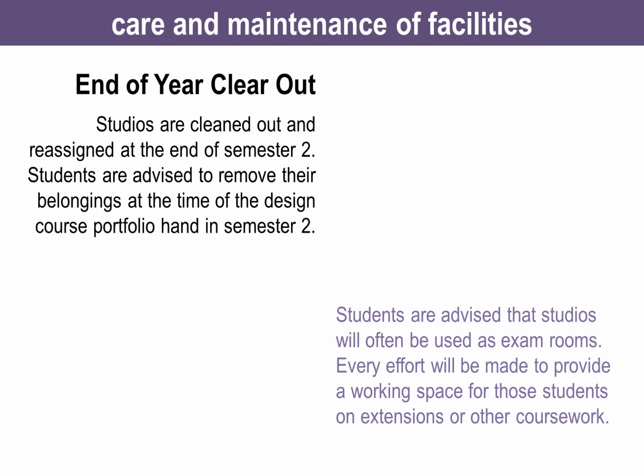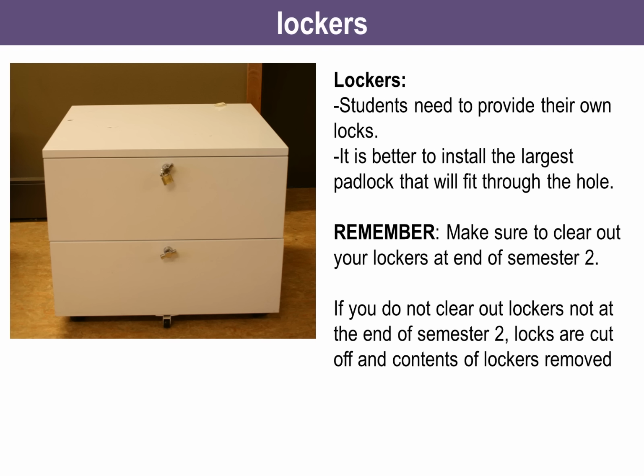Students are advised that studio access may be limited after folio hand-in. At the end of folio hand-in in semester 2, students are advised to remove all personal belongings from lockers and studios generally, as the space is cleaned and reassigned. Whilst every effort is made to make a studio space available during the exam weeks, it may mean students relocating to a different studio.